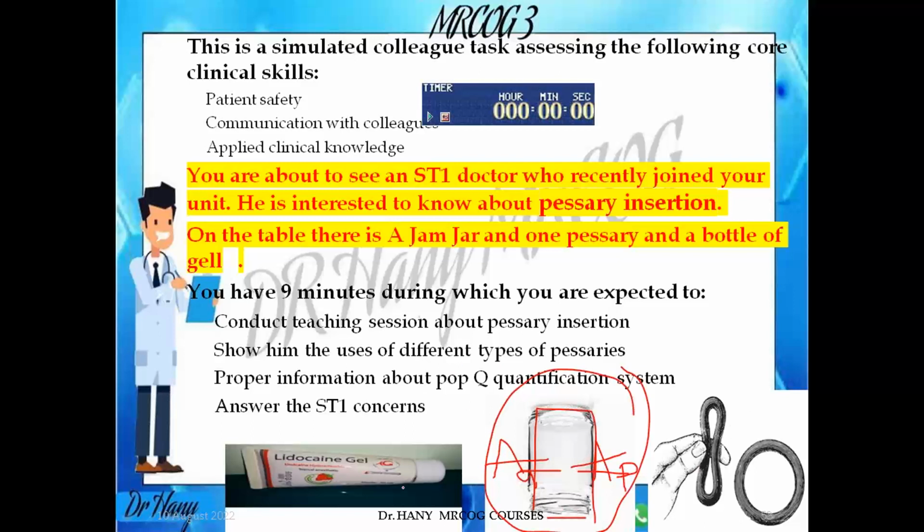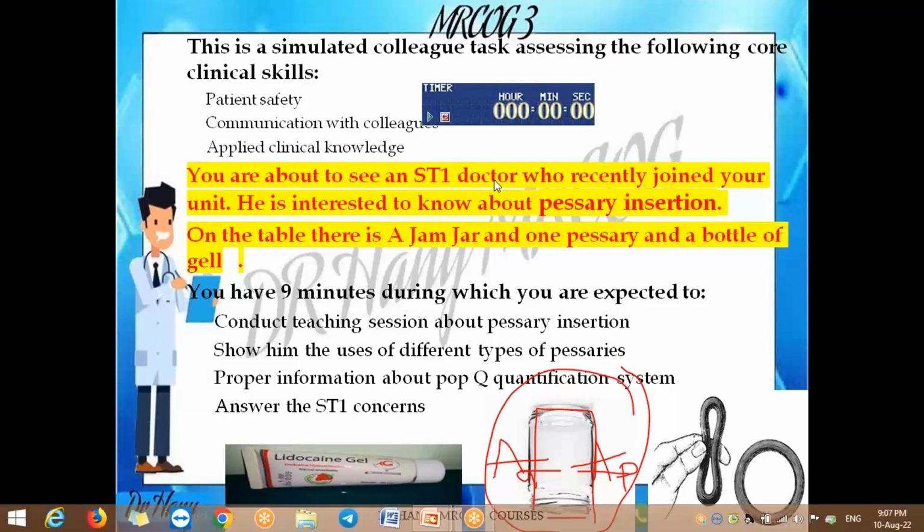I will close the presentation and I will tell you why they put these props. I will open my camera to tell you why they put a pessary, a jam jar and the lidocaine gel. First of all, I like your introduction, your communication, your frequent asking about my knowledge, asking if there is any problem in the department. You get the mark for communication. The allergy question was a start point in safety. I will give you all the mark sheet of that stage. You have asked about most of the important points. I was not happy only about some confusion about the POP-Q quantification system.